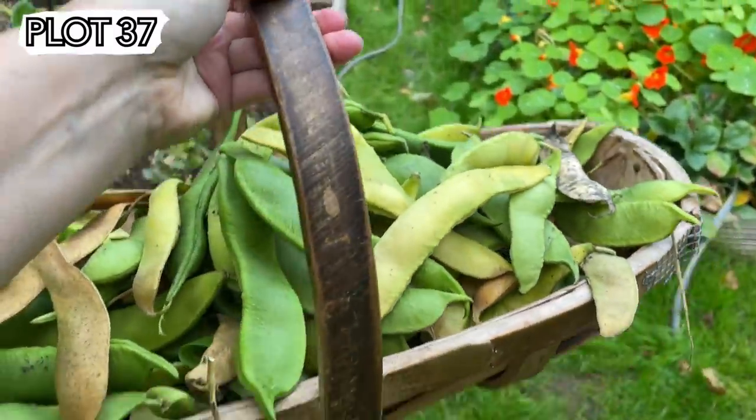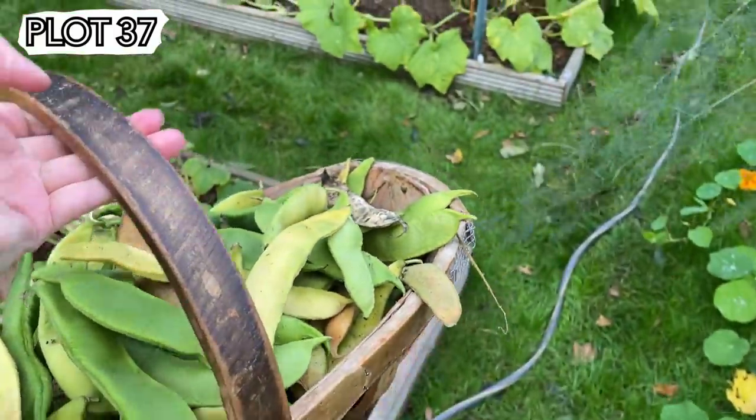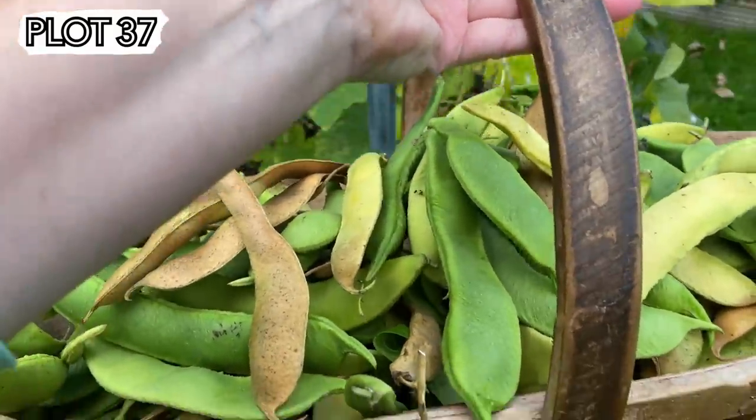Quite a lot of beans. Might have some of these really green ones for dinner tonight, actually.